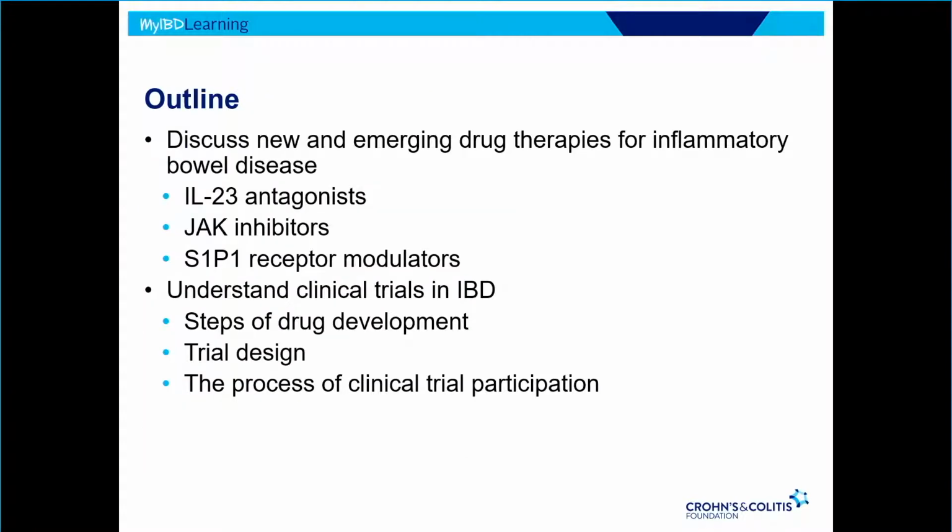All right, so today, this is what we're going to talk about. We're going to discuss the new and emerging therapies with a focus on 3 classes of medications: the IL-23 antagonists, JAK inhibitors, and the S1P1 receptor modulators. And then we're going to understand what clinical trials are all about, the steps of drug development, how trials are designed, and what it might look like if you were to consider participating in a clinical trial.